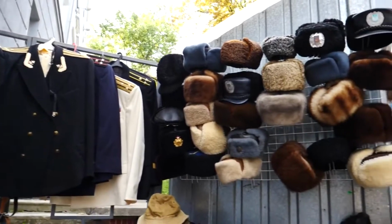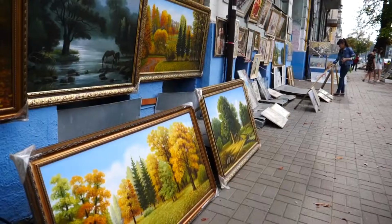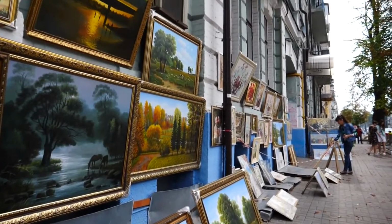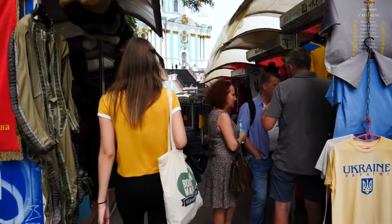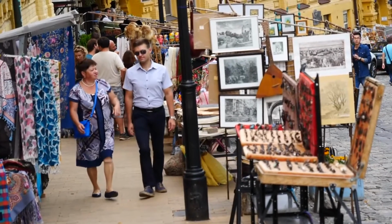I sure hope so. After visiting the market across from St. Andrew's Church, we continued down Andrew's Descent, which is a street lined with cafes, restaurants, traditional craft shops, art galleries, and museums. It's also a great place to shop for souvenirs since they have a wide selection of items.